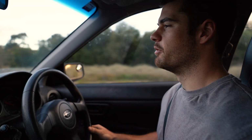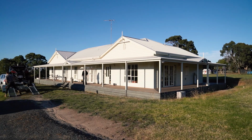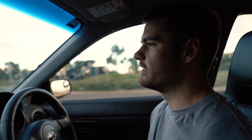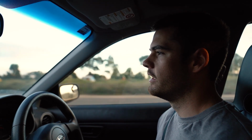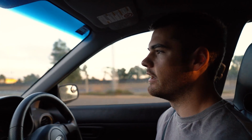So this time next week we'll be up in Queensland ready to race for round 3 of the championship. So this weekend we're just heading out to Greg's joint down in Lara just to do a little bit of testing on the buggy and dial everything in. And we've also got Molly Taylor down there and we're just going to have a bit of a test day and play around.